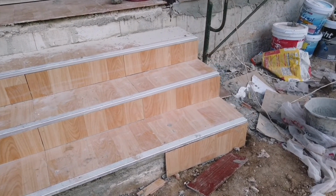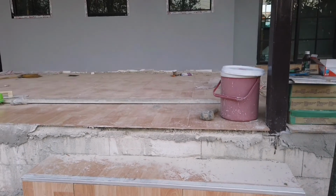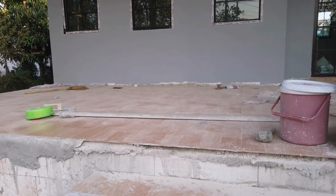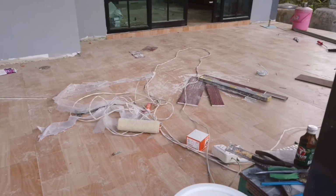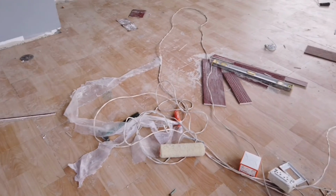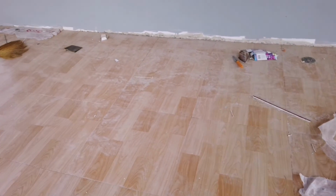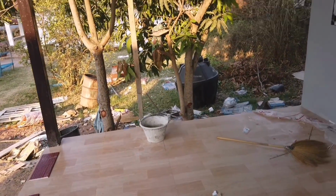Started on the stairs here. Half decent job. I don't know why that's like that. We'll have to see that. No idea. And this veranda, patio has all been completed. Got to be grouted up, maybe swept up as well before they grout it.